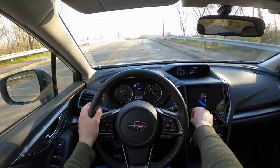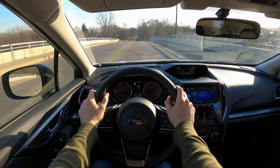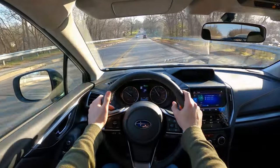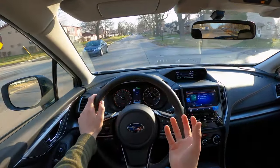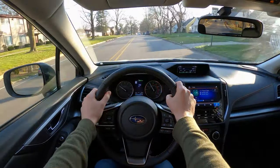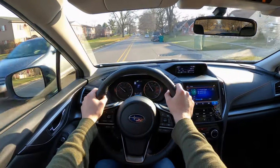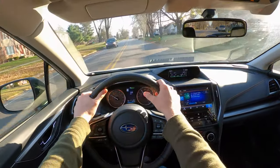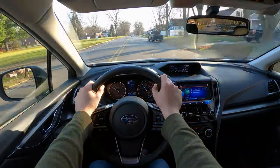Thoughts on the 8-speaker Harman Kardon system here in the Crosstrek Limited. It's decent. There are certain songs that really don't sound mixed well at all. The mid-ranges come through way too strong. There's not enough high-end, there's too much low-end, but other songs sound pretty decent. So the system is certainly capable of good sounds, just some weird mixing choices from the engineers at Subaru and Harman Kardon. I do love the amount of inputs. I love the Android Auto and Apple CarPlay support. The infotainment system's fine in its responsiveness and operation.